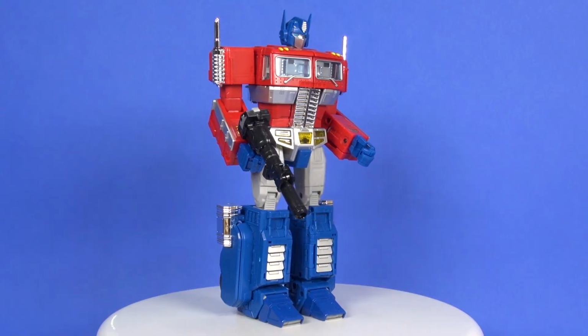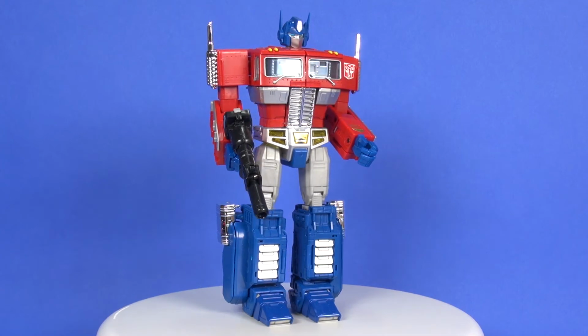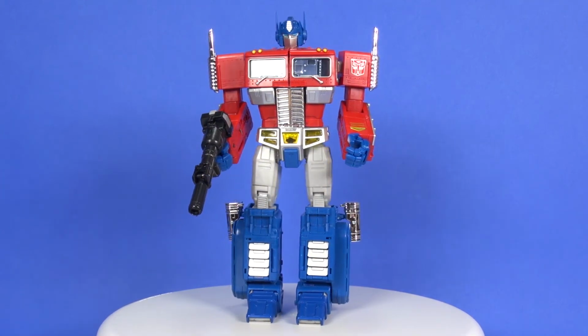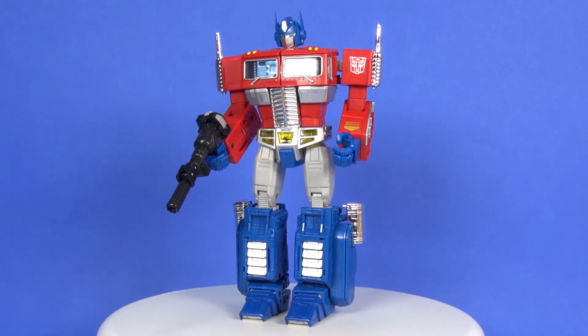At number 3 now, this might be another little cheat, but hey, it was released this year as a Toys R Us exclusive, so it counts. And that's going to be MP10 Optimus Prime. I love my Transformers, and really throw me anything Optimus, Generation 1 that is, and I'm probably going to love it. And this one's no exception.